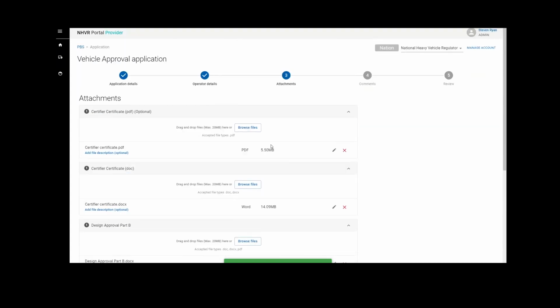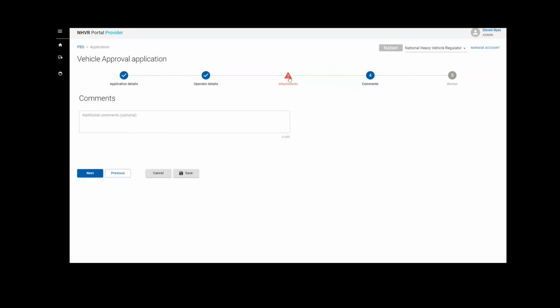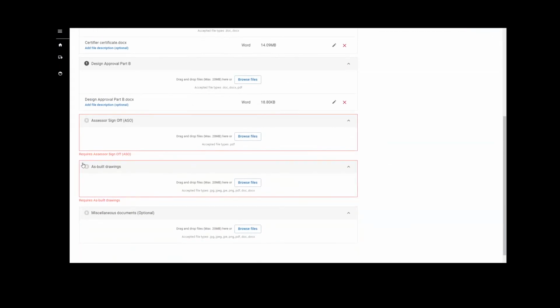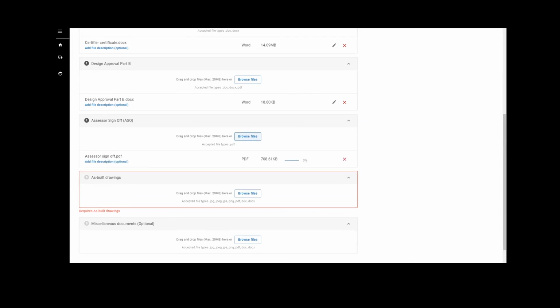Just to demo the steps in here, showing how this will let you know if you've missed something. If I step forward to the next step, you'll see that it gives me the exclamation mark and the red triangle, meaning that there's been something missed in the previous screen. When I come back here, it highlights it and lets you know it requires the assessor sign-off document. It also requires as-built drawings. So you can't submit and you also can't get through the whole application process without doing those. So if I just quickly add those documents on.